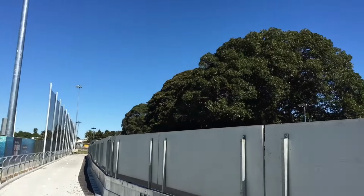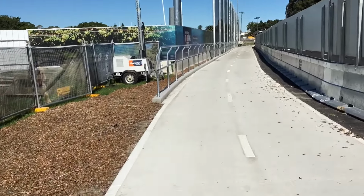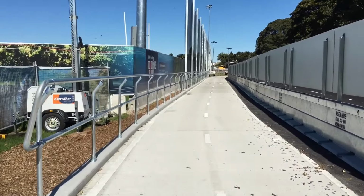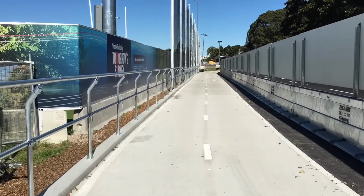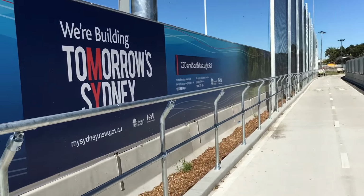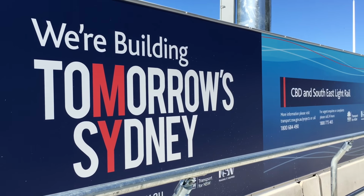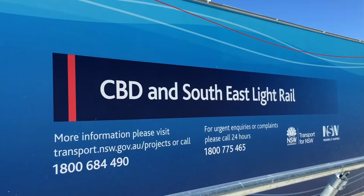You can see some of the trees up there, but I'm just trying to find a way around to them. So I'm pretty much just walking alongside Anzac Parade, or close enough. So it's the CBD and Southeast Light Rail.